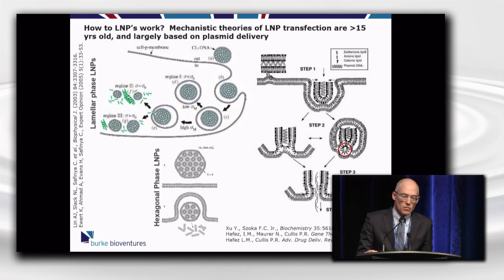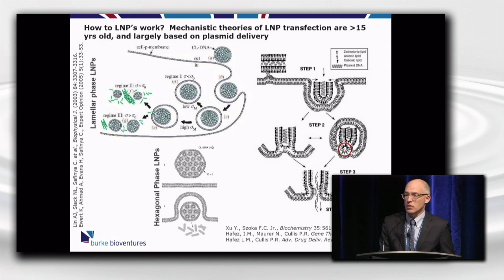So how can this be improved? Well, with my vision of viewing this as a drug development project, improvement often comes about through hard, systematic, mechanism-based structure-function analysis and progress based on mechanistic insights. What are the mechanisms? How did this really work? I said it was fusogenic lipids, but that's just words. So here we've got some cartoons to go with the words.